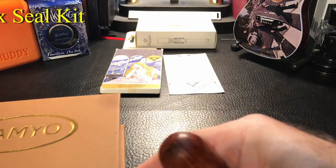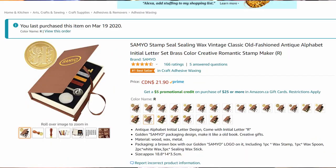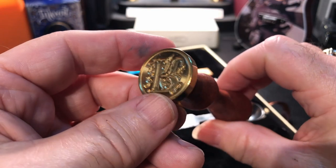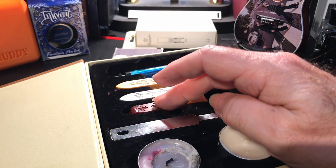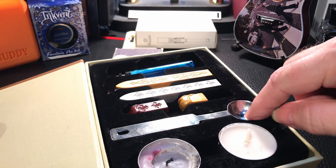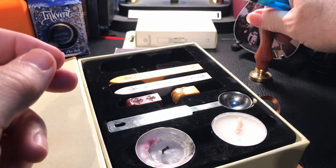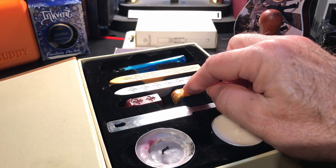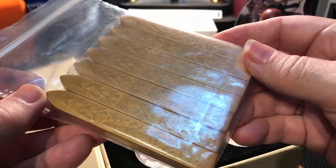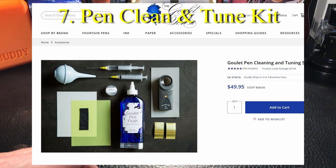Number six, a wax seal kit. Here's my wax seal kit. I bought it on Amazon. You choose the letter of your stamp, and you get three sticks of wax in gold, silver, and bronze. You get this wax spoon, a couple of tea light candles, and of course the stamp. I keep the stamp on my desk, and I keep a lighter in that spot there. And when you run out of wax, I tend to like the gold, you can get refills fairly inexpensively on Amazon.